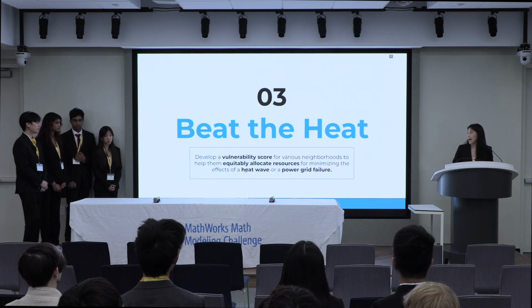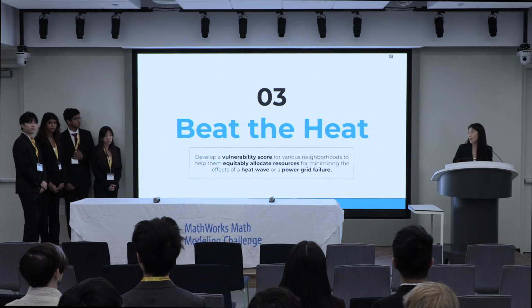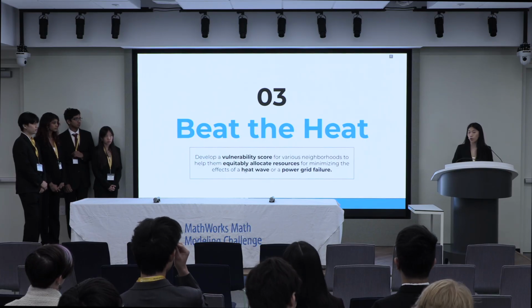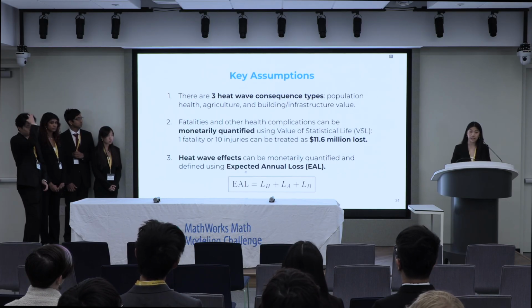Question 3, Beat the Heat, asks us to develop a vulnerability score and use them in order to help Memphis neighborhoods equitably allocate resources for minimizing the effects of a heat wave, such as in Q1, or a power grid failure, such as in Q2. To guide our model, we established 3 key assumptions.